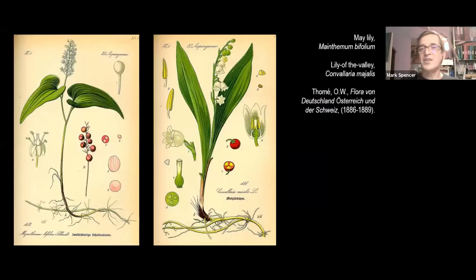And these massive changes have resulted in extinctions, amongst other things. So this plant here on the left is the May lily, which is still and has always been a nationally very rare plant with very few localities. The Hampstead population, which was the only one in Southeast England, died out around 1900 or so.